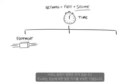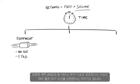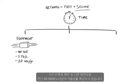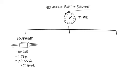Now, Juniper knows a lot about performance. We were the first company to ship a 100 gig interface. And now we're pushing the boundary on 1 terabit of throughput. With custom-built ASICs and services offload technology, this also translates into super low latency. Now, when it comes to downtime, third-party testing shows that we clock in at an incredible 20 seconds per year. Another way of saying this, it's over 6 nines of availability per year. Performance, reliability, it's all in the equipment.